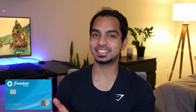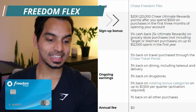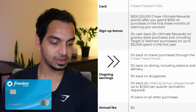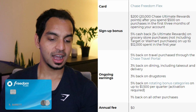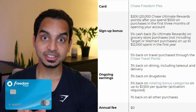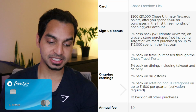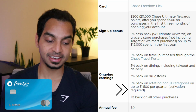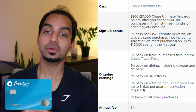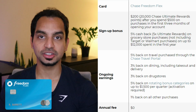Up next is the Chase Freedom Flex. The sign-up bonus, annual fee, and cashback through the Chase portal, drugstores, restaurants, and grocery stores are the exact same as the Freedom Unlimited. But the main difference here is that you get 5% cashback on rotating categories up to $1,500 per quarter, and then get 1% cashback on all other spending.